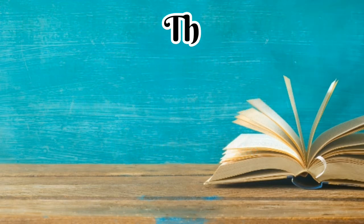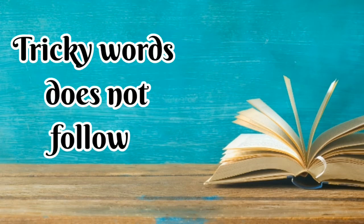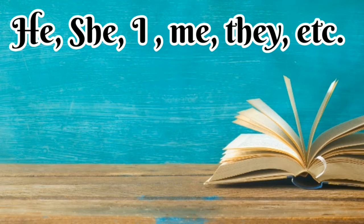And then comes the tricky words. Tricky words are those words that don't go by the sounds rule. That is, you cannot pronounce or read these tricky words using the phonics method. You need to learn the spelling by heart to read these words, like he, she, me, be, and words like that.